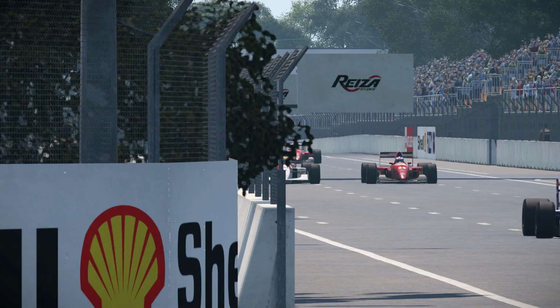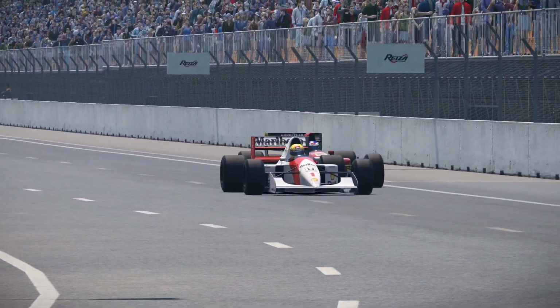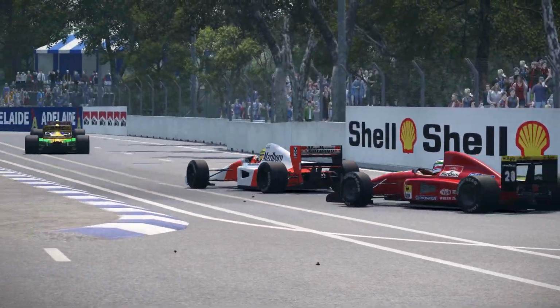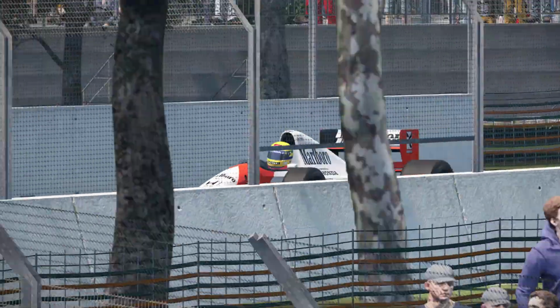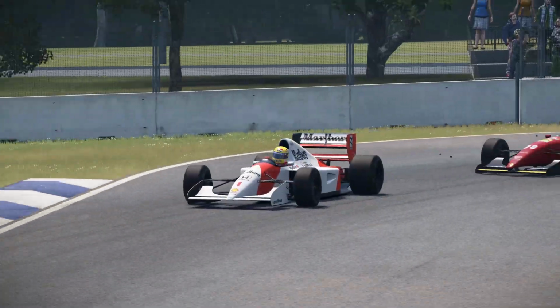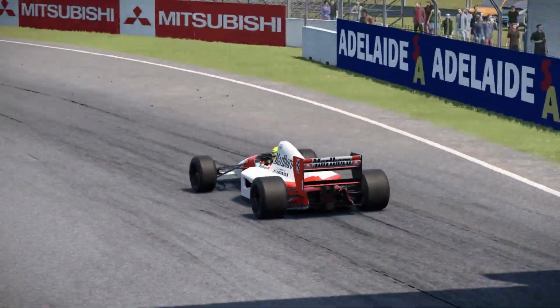If this car didn't have traction control, it really would be undrivable. I don't know what it is. It just eats tyres as well. If you really start trying to push on that limit, the tyres just, do you know what I mean? Just don't have none of it.